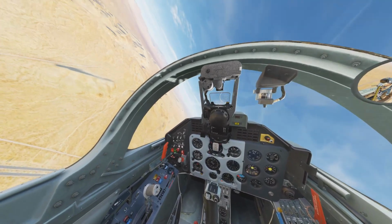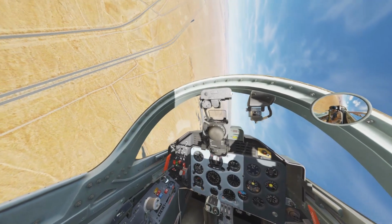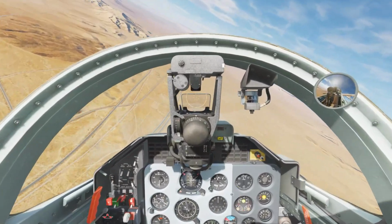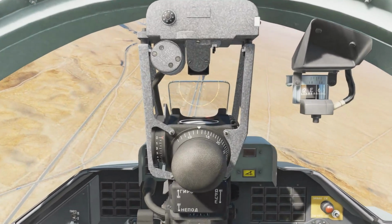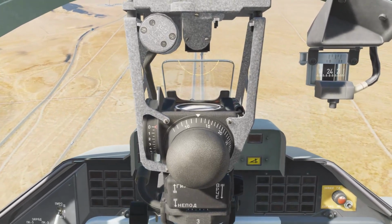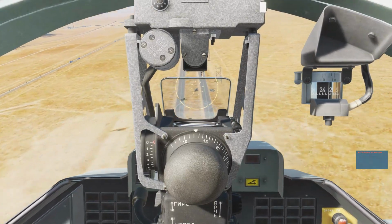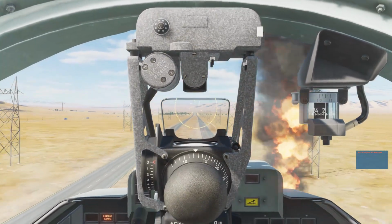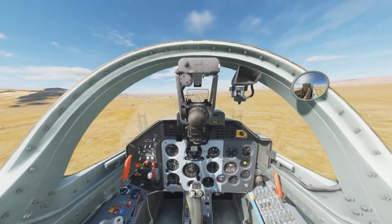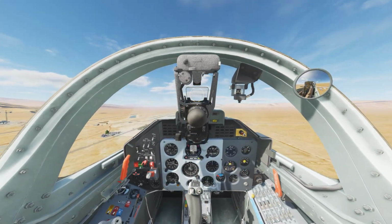TrackIR works when it wants to work. Nope, never mind, it still just doesn't work. Alright. TrackIR problems. Alright. Got a good enough run out here. Let me try adjusting how much depression is on that pipper. There we go. That should about be right for that now.